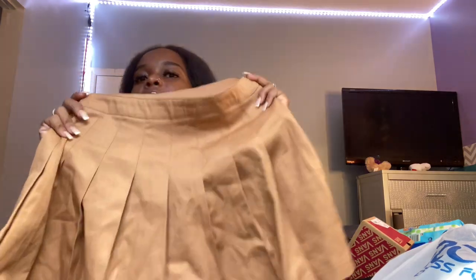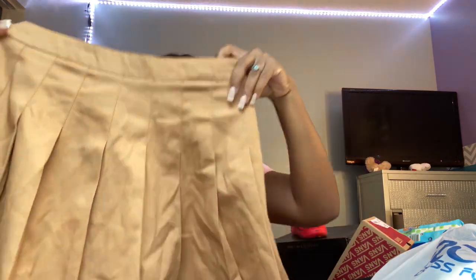I feel like my LED lights make everything look a little bit weirder, so we're gonna turn them to white. Okay, so yeah, this is the skirt. It is super duper cute. It's a dark kind of khaki. It's not the light khaki that most people get. It has this little zipper on the side to zip it up. This reminds me of a cheerleading uniform. So yeah, this is the skirt from Ross. Ross had a lot of good stuff when I went, like a lot of good stuff.